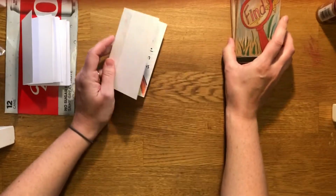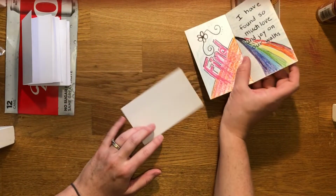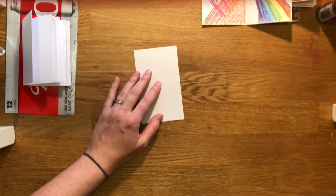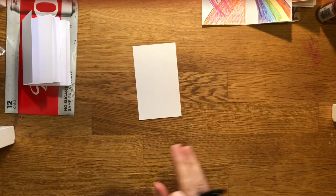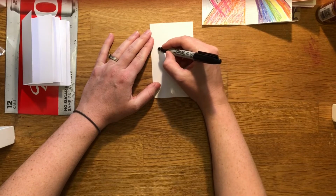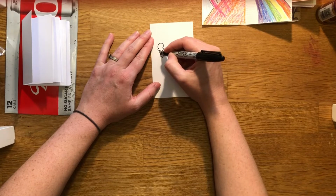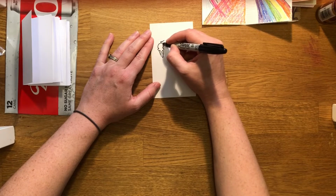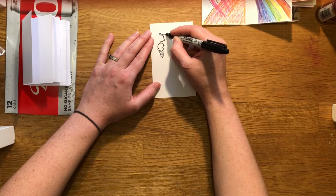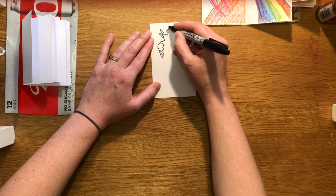Another thing that I've been doing is I've been interviewing some of my family members, with my sons, and we've just been asking fun questions like, what's your favorite animal, and what's your favorite food, and what's your favorite color? So let's say that my favorite food was ice cream. And let's say that my favorite animal is a giraffe. I'm drawing a giraffe from my head right now.